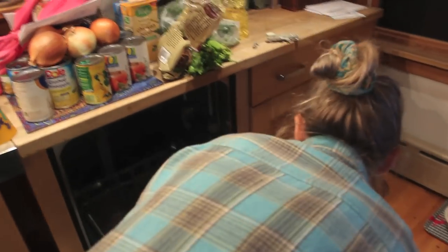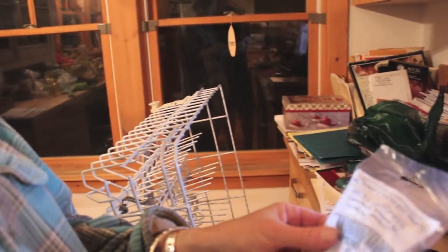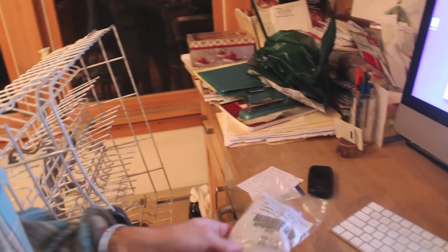What's this model? Oh, it's a KitchenAid dishwasher, but I'm really... Which kind of? No, but I'm really confused. Oh, okay, it is. KitchenAid. It's a KitchenAid dishwasher. I don't know what model it is. You must have figured it out, though, if you ordered. Yeah, that's what I said. Well, this is the number for the wheel, but I don't know.